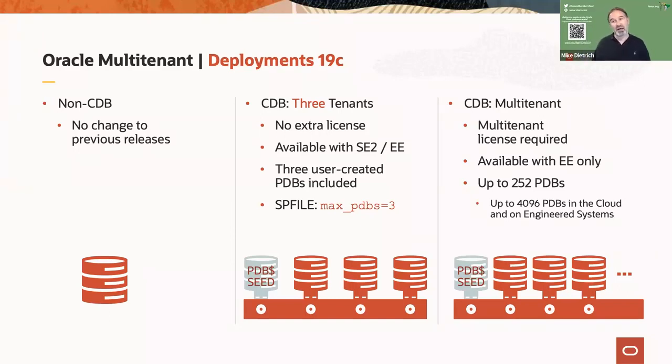On the right side, multitenant requires an extra license, as you know, the multitenant license only with Enterprise Edition, and then you can have up to 252 PDBs, or in an Exadata environment or ExaCC environment, up to 4,000, and don't do that. The customers I work with typically restrict the number of PDBs to 150 on test and dev. And some go up to 100 on production, others say 50 is okay. But I've never seen a live customer yet with more than 150 PDBs consolidated together. And I don't see a big reason for that. But if you need to, you can do that.